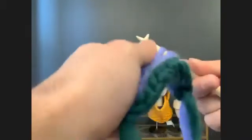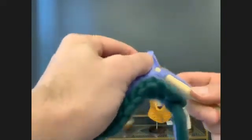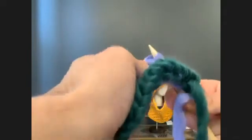Now we're going to get fancy. As if I'm binding off, I'm going to pull the slip stitch up and over, but I'm not going to release it like it's a bind off. I'm going to hold onto it on my left needle.